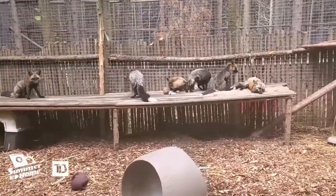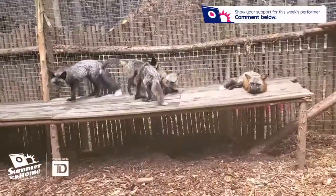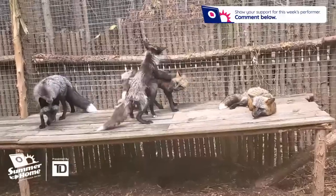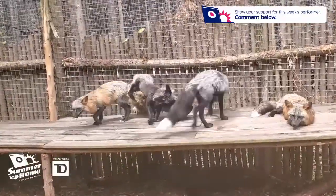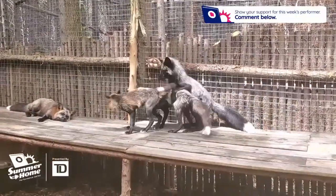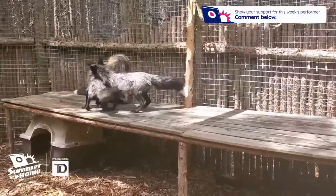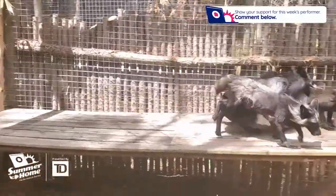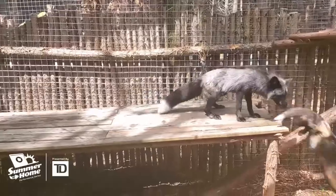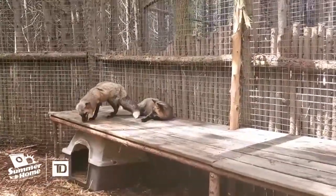Well, it looks like our whole family is back here together. We've got six foxes who live in here together, but wrestling, you'll notice, are our two smallest that live in this enclosure. We had two babies born in this enclosure last year, Scarlet and Ruby, and they're playing with Ebony, still learning how to be that fox that they want to be as they grow up.